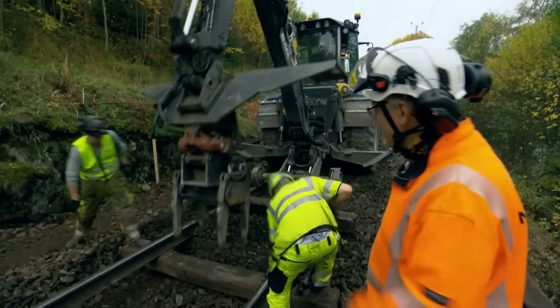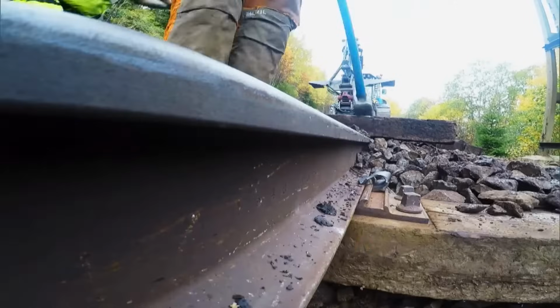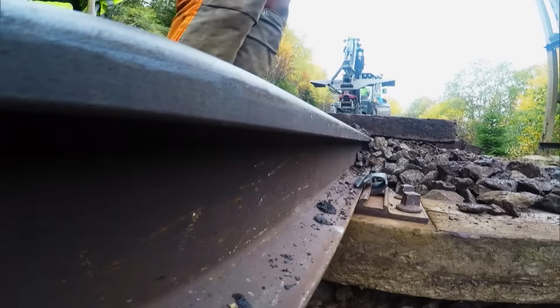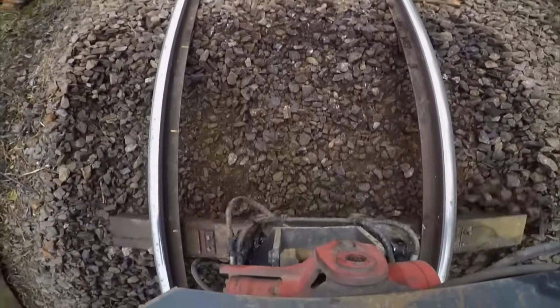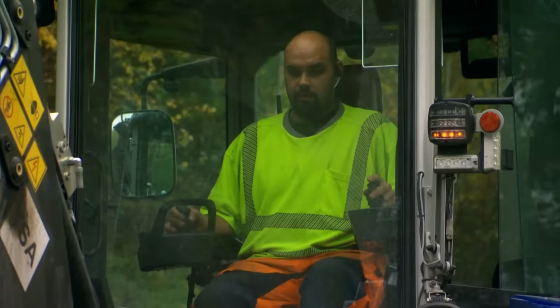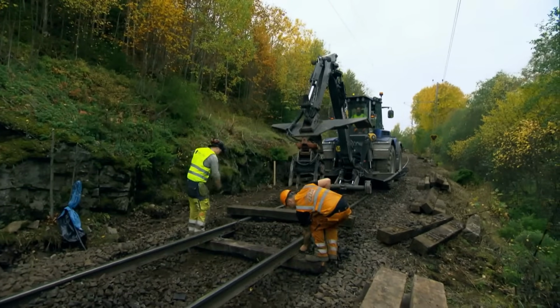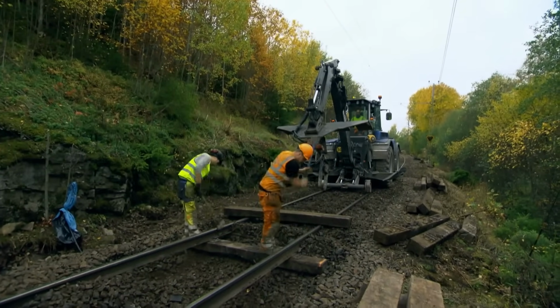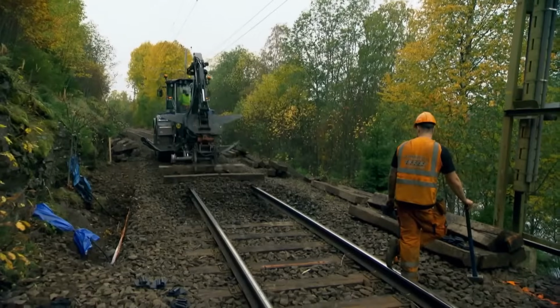Sweden's rail system spans 14,000 kilometers, so these crews are constantly on the move. The screws in this sleeper are worn out because there are so many curves on this track. If they weren't replaced, then they would have to reduce speed on this rail section. The trains wouldn't be able to travel at maximum speed.